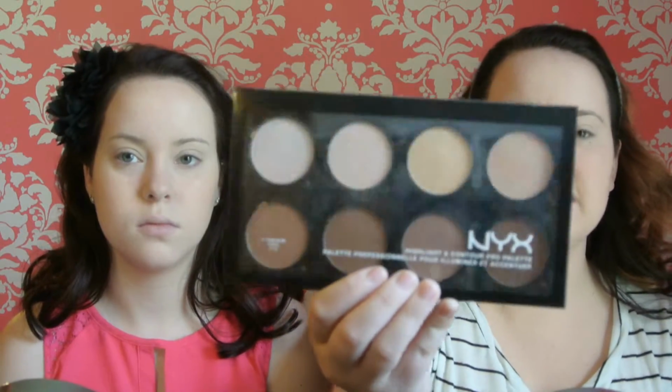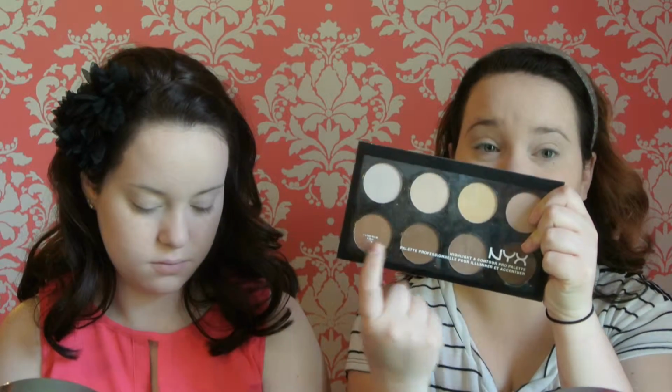So then after that, you want to contour, and a lot of my favorite contour shades are from the drugstore. I love the NYX Highlight and Contour Pro Palette. This is a little bit on the pricier side, but if you watch at Ulta, you can get it on sale. You get so many colors, you can even use any of these for a bronzer, and then you have your yellow shade, a highlight shade, and cool toned shades to wipe away bake. It's really good. I really like this palette.